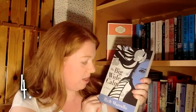My number 4 is a relatively new book that I haven't actually read yet, but it is The Big Wide Calm by Rich Marcello. I mentioned this in my book haul on Monday. I don't hate this cover, but I don't particularly like it either, and I just don't look at it and think, oh yes, I really want to read that. I'm not sure what it is. I think maybe it's the colour scheme, that blue is a bit dull and weird, and it just doesn't grab my attention.